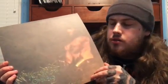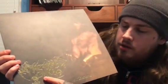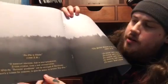And I wanted to show off this one because the packaging on it is superb. You've got the gold foil stamped band logo along with the album title. And this is new artwork for it, I believe. And I'll show you the contents of the record. It has this really cool booklet, again with the cover art on it, and it's got the lyrics on the inside there.